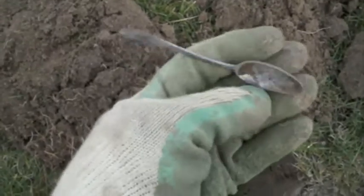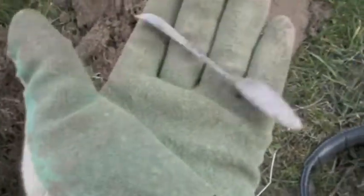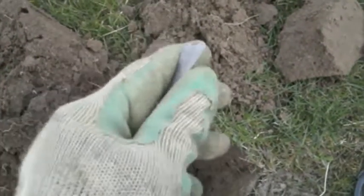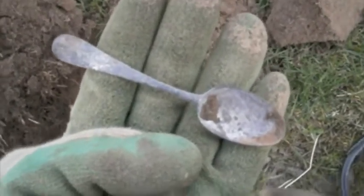It's possible it's stainless steel. I hope it's not though. But I'll wash that up and I'll get back to you. But that does look to be a silver spoon, and that would be fantastic. I won't get overexcited yet. There does look to be a pattern on there, but I will check it out before I confirm if it's silver or not. Ooh, let's hope.